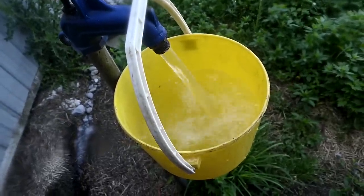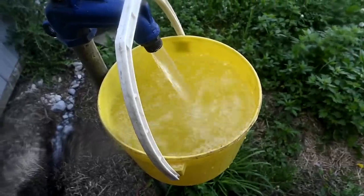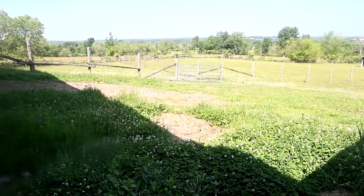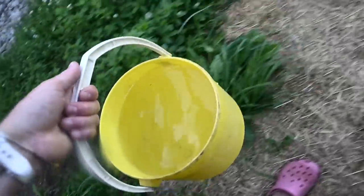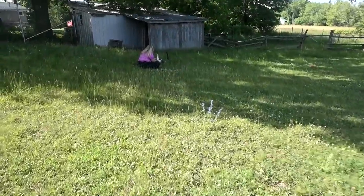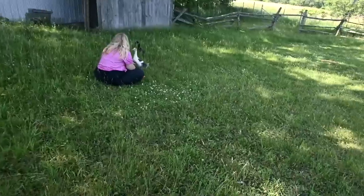That was easy. The hard part is I have to carry it through that gate and all the way back in that corner without spilling it. I love it. We have animals on our farm. It's literally like getting our first farm, even though it's not.